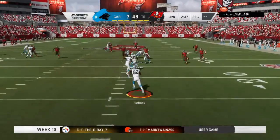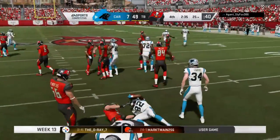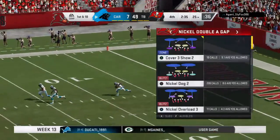This one fielded at the 5. And not a bad return here. He gets it out to the 25-yard line. At their own 25-yard line.